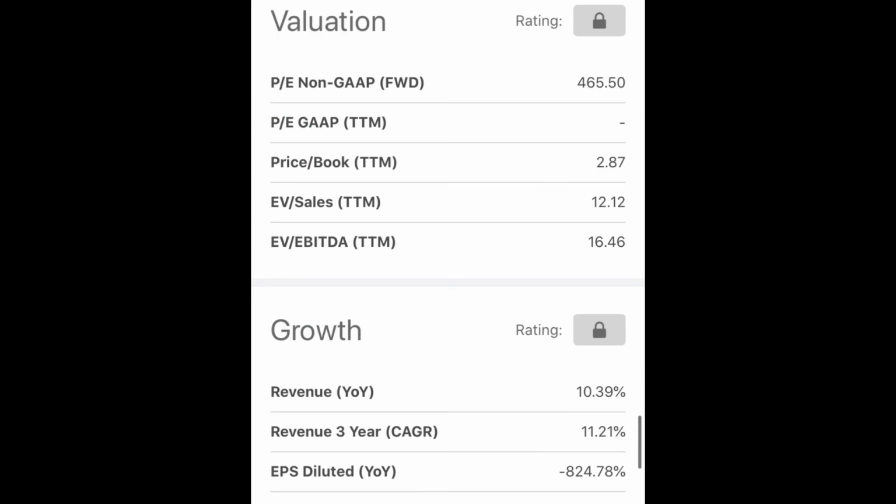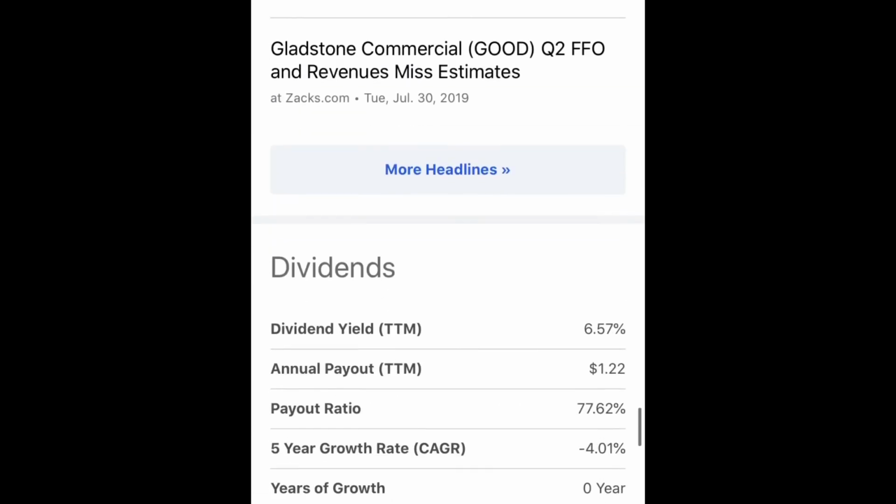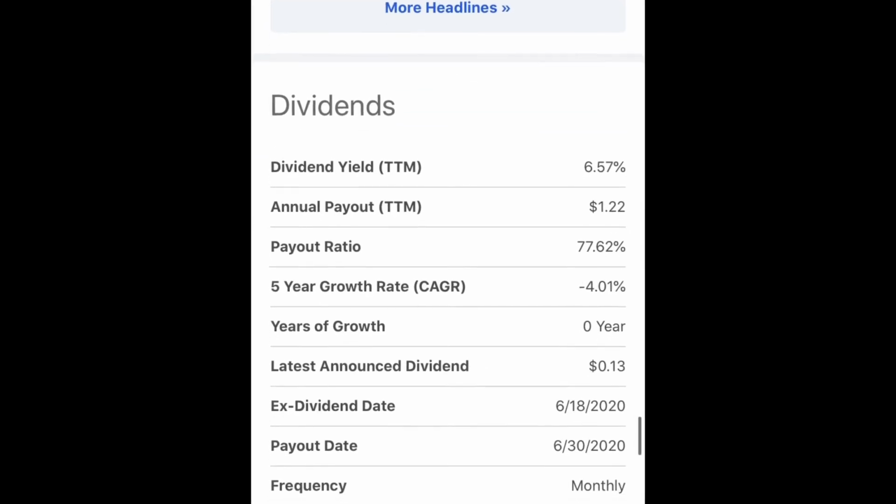The growth is not as high as it was in the other two, but there is revenue. It's up 10.39% year over year. And then as we take a look at its dividend, the dividend yield is 6.57% and the payout ratio is 77.62%. So the last dividend that was announced was 13 cents per month.